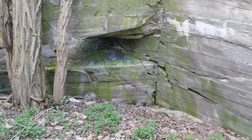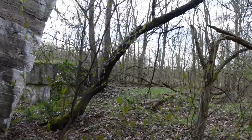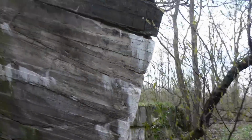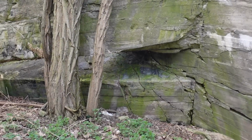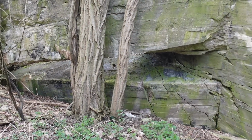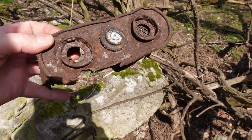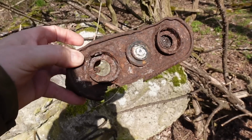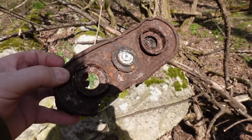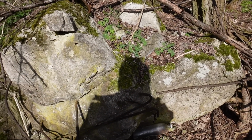Why here? Why one single bunker by itself? All the way out here. There's definitely a kind of slit there to look out. Found this. This is a Soviet Union gas mask detail, I think. What the heck? And that's one of the huge pieces that are there.